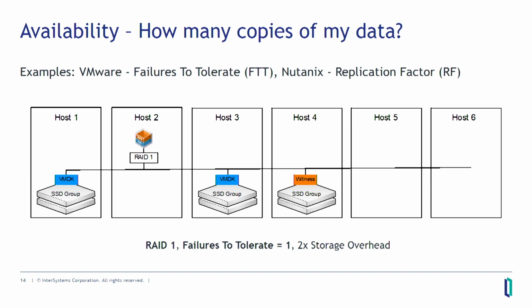So why is this important? It's important because it really impacts your capacity planning. If you have failures to tolerate as 1, you're going to end up with RAID 1 as the default for vSAN and Nutanix. What that means is if I have a 10 terabyte database, on the disk there's going to be 2 lots of 10 terabytes. It's mirroring, just like our IRIS mirroring. So every time you write, you write twice, and there's just a witness as well, a small component to arbitrate if there's a split brain, if the system can't figure out who's alive and who's not. So if my VM is running on host 2, my data can be anywhere in here.